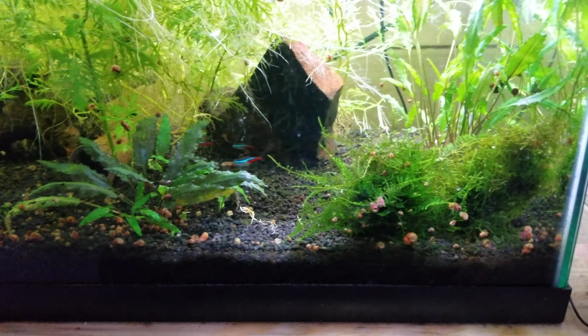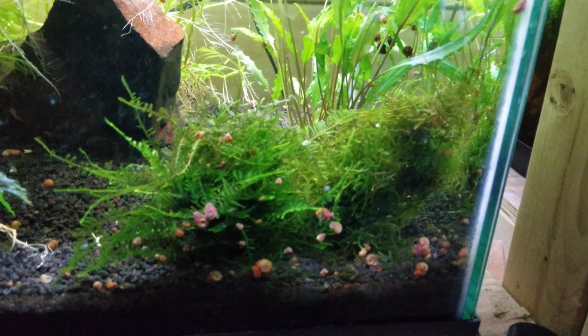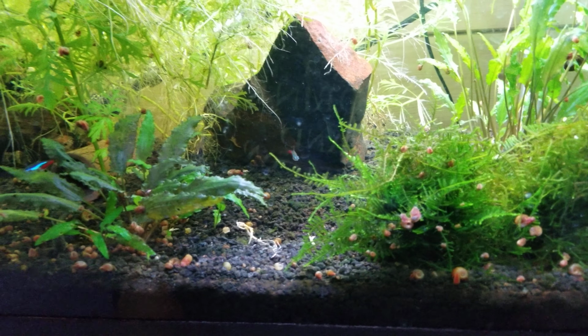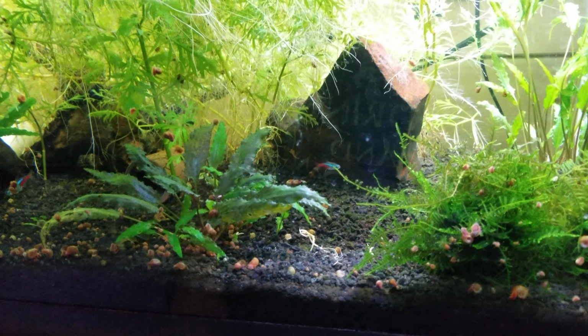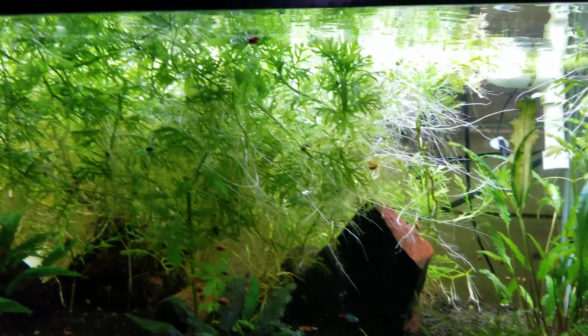In here we've got a chunk of this Christmas moss. It's kind of ragtag and gross, but I was hoping putting it in there would maybe make these neon tetras want to spawn. I think the pH is just too high. Right now it's sitting at about 7.5.